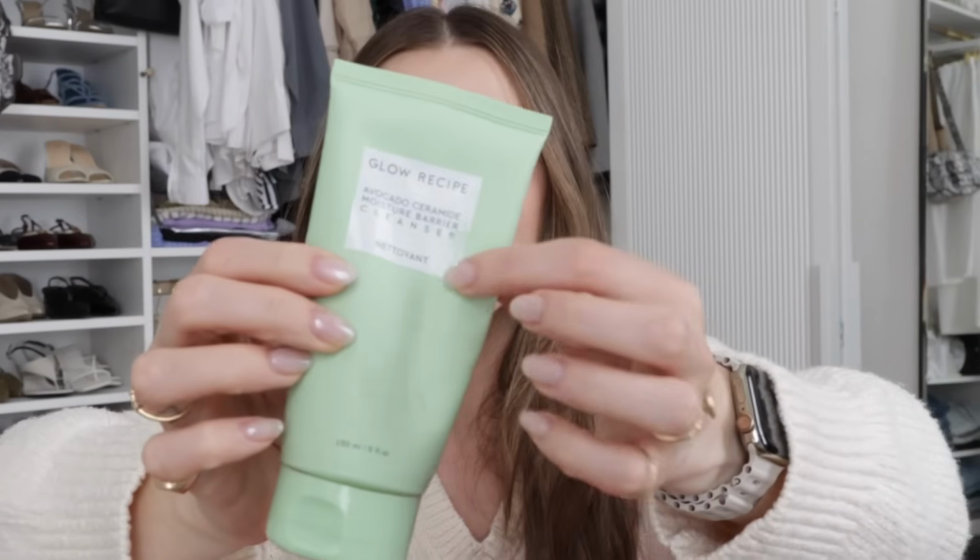Also, another one bites the dust. My Glow Recipe Avocado Cleanser. I use it so much. I literally crinkled this away and the packaging is actually starting to peel. This is one of my favorite cleansers I've ever used of all time. It is so soft and gentle. If you have really dry, sensitive skin, you don't like anything that irritates you, this creaminess just feels so good. It really gets in there and cleanses. There's a little bit of a sudsy moment that happens, but it doesn't leave your skin feeling stripped. And I think it's so great. The color is so fun, and I also love the smell. I will always repurchase this.